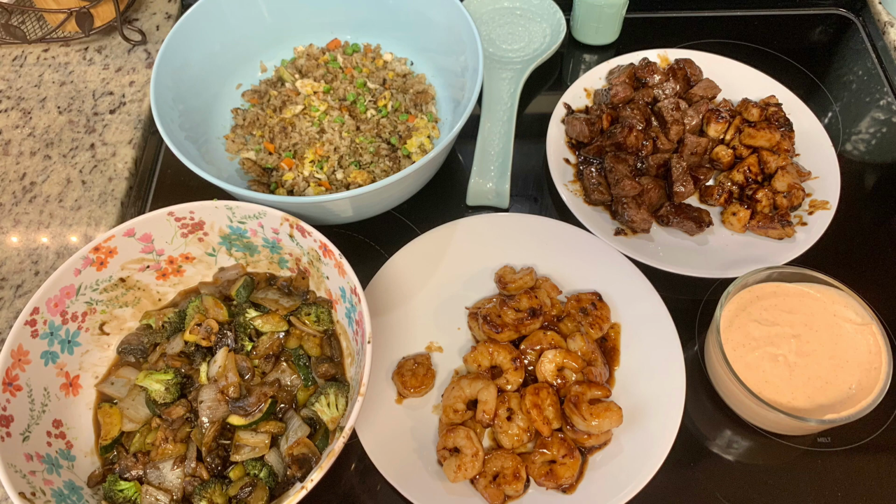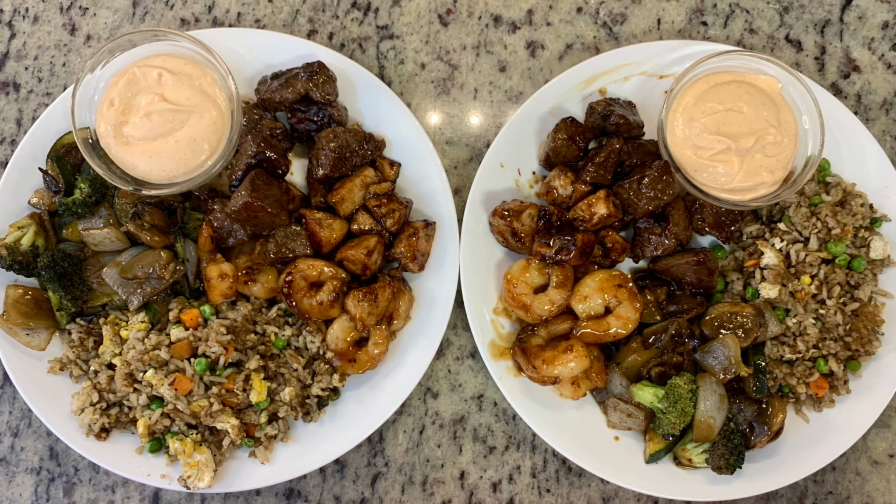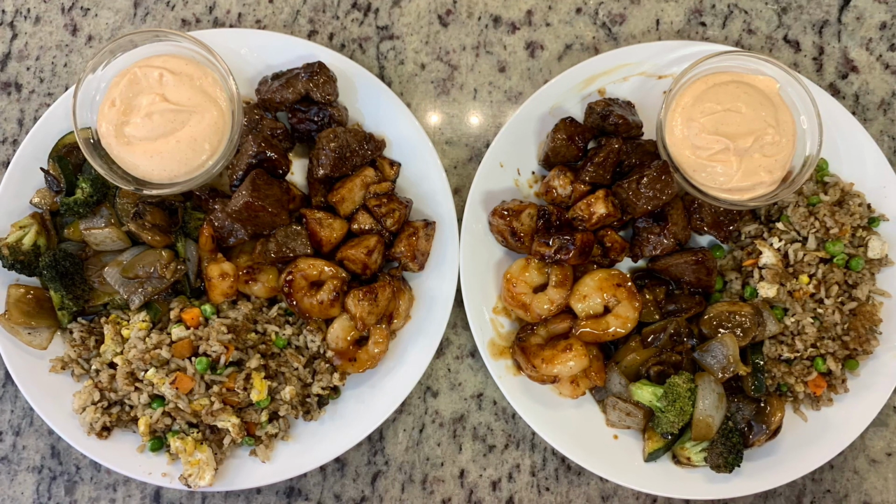And here's the finished yum yum sauce along with the rice, vegetables, and meat. And here are the plates. This was incredibly delicious, so good. If you've never tried homemade hibachi, I highly recommend you give it a try.